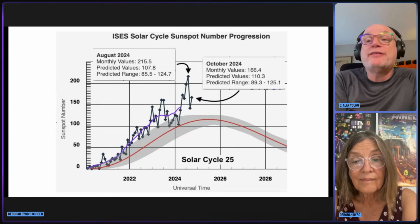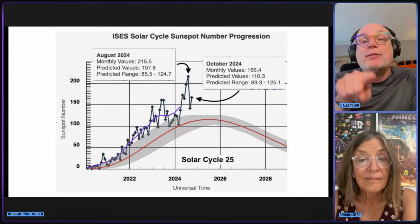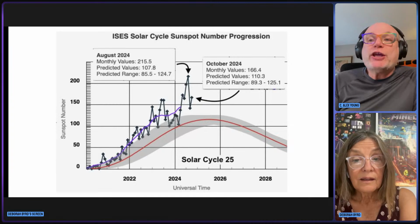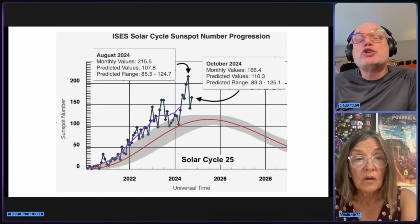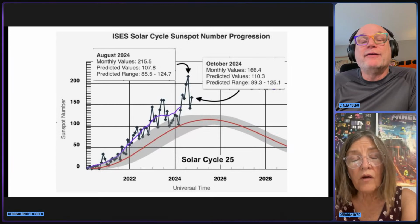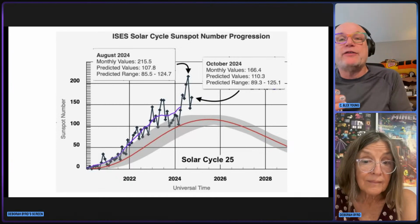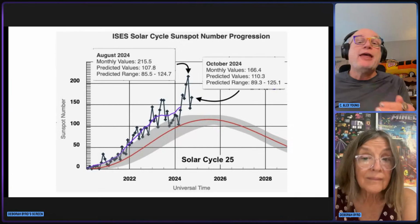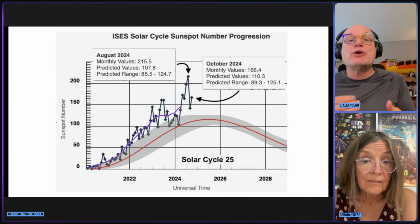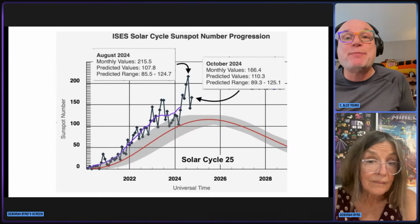But one thing you might notice, and you can notice this if you go back and look at previous solar cycles, is that sometimes there's two peaks. And it is looking like what we're going to have here are two peaks, maybe. And why are there two peaks? Well, the reason is that the northern hemisphere and the southern hemisphere are active at different times, and so they're out of sync. The northern hemisphere has already reached its peak.